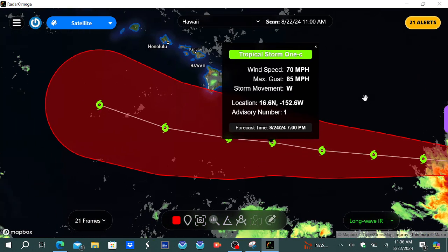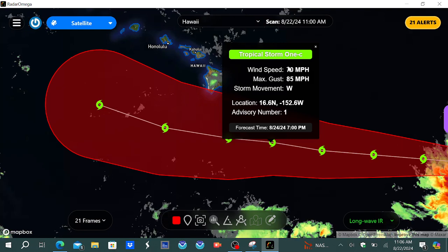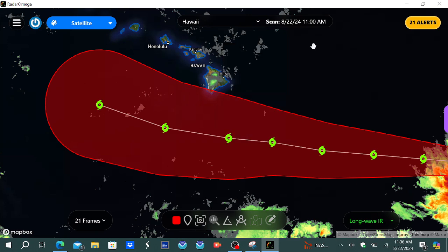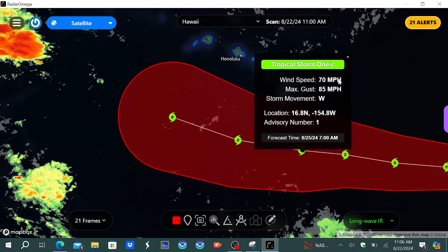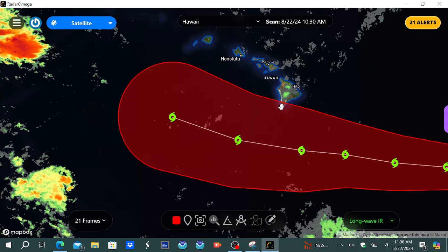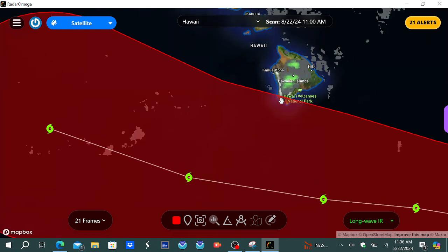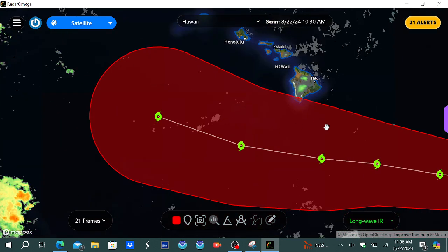And then as we go into 7 p.m. Saturday evening, a 70 mile per hour tropical storm nearing that Category 1 hurricane strength with 85 mile per hour gusts moving to the west northwest. 7 a.m. Sunday morning, 70 mile per hour winds, 85 mile per hour gusts, about 100 miles south of Hawaii, and the southwestern corner of the big island of Hawaii is now in the cone of uncertainty. It's going to be a close passage to the big island of Hawaii.